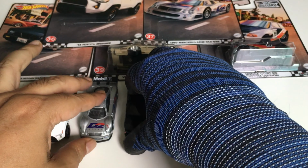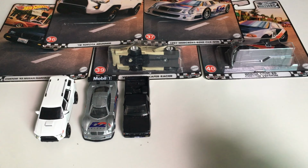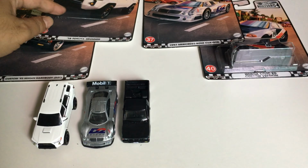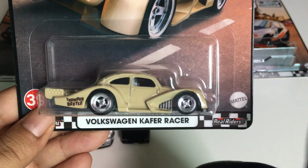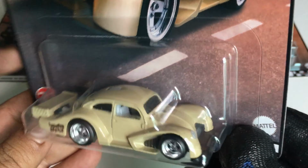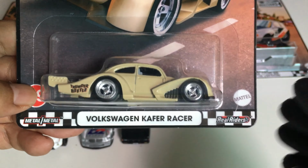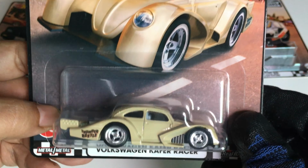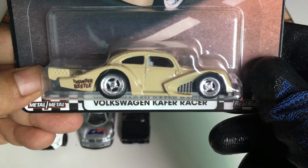Nice. Much to say for this one. The Nissan 93 Hardbody D21. The next one, number 39. It's the Volkswagen Käfer Racer. I believe I haven't seen any premium for this car, right? Kind of blurry on this one, because I think that the premium is sort of like a convention, right? Golf liveries. Yeah, Volkswagen Käfer Racer.